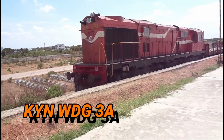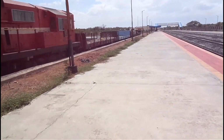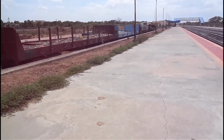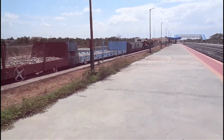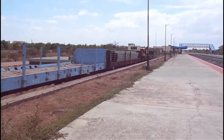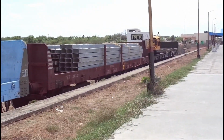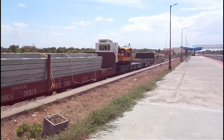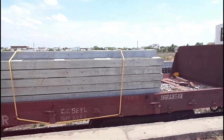This is a locomotive called WDG-3A of Kalyan Loco Shed. These are called flatbeds. You can see that electric poles are placed on that flatbed. A bundle of electric poles are placed on the flatbed.